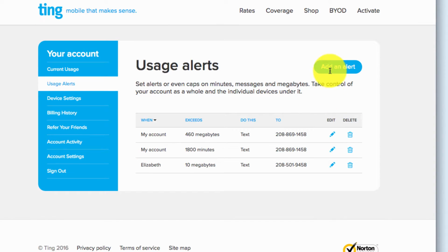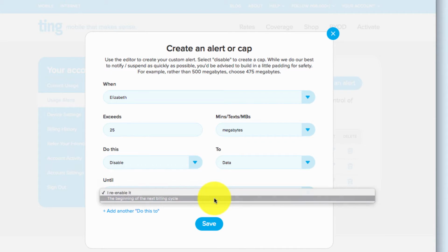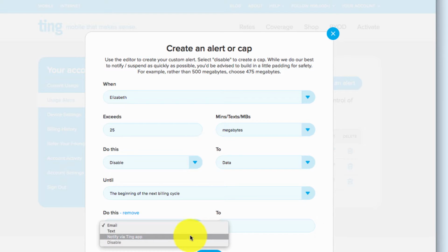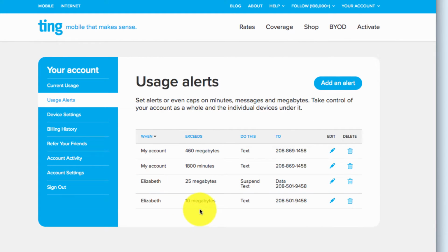And then I'm going to add another alert so that when she exceeds 25, it just shuts it off. It's just going to disable data until the next billing cycle. And it's going to send her a text message saying that it's been disabled so that she knows. So she gets a warning at 10 megabytes saying, hey, you've used 10 megabytes, and then at 25 megabytes, it suspends it.